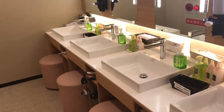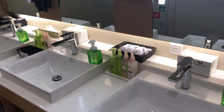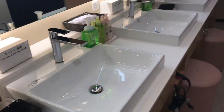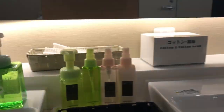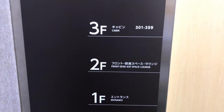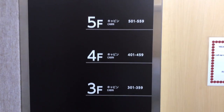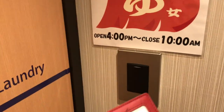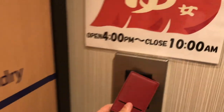This is the area where you can do your makeup. Hair dryers for your use. And lots of different hand creams. Ooh, there's a sauna. The only way to get in is with your key card.